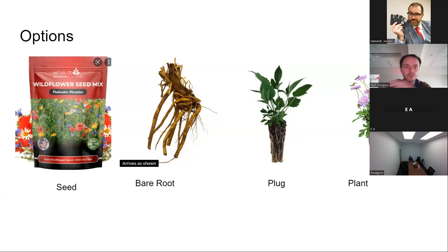Consider these things. Left to right, least expensive to most expensive. But let's talk about pros and cons. Seeds are the cheapest way to do it. However, if we're talking native perennials, they also are rather fussy and require certain steps.